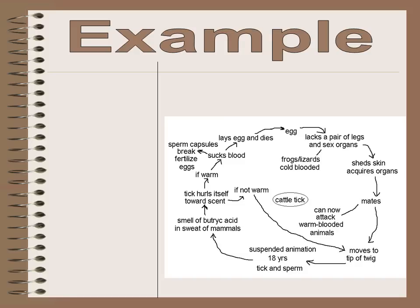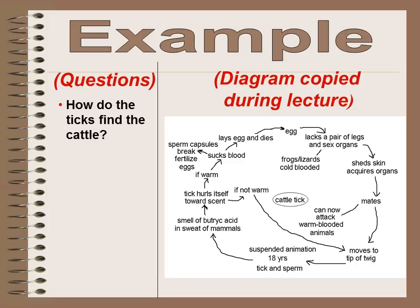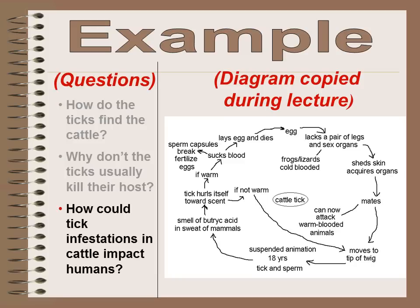Here you've got a student that's drawn the life cycle of a tick, a cattle tick, and they basically just copied what the instructor wrote on the board. So they write that down, and then on the left hand they've got their questions. So if they want to know how the ticks find cattle, whatever strikes them as strange, you're going to write that on the left hand side.